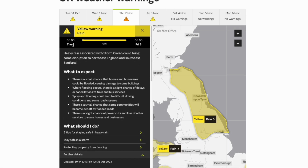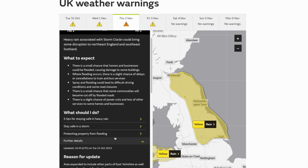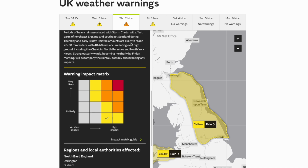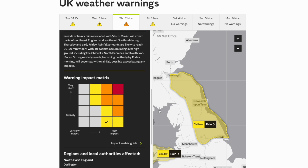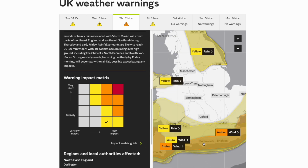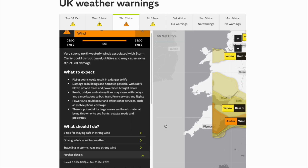And then another warning issued for the northeast coastal areas of England into southeast Scotland, from 6 a.m. Thursday until 6 a.m. on Friday. Again, relatively high impact, low likelihood, 20 to 30 millimetres widely, 40 to 60 millimetres over the highest ground. So if we do now have a look at those amber warnings, we'll start in the southwest.